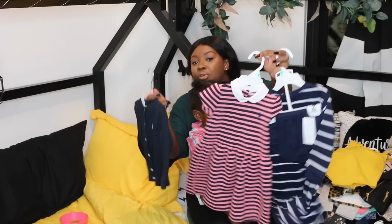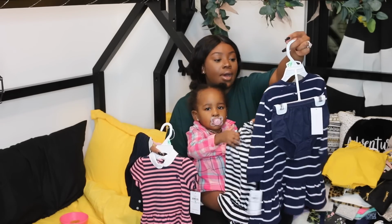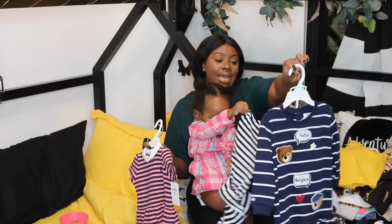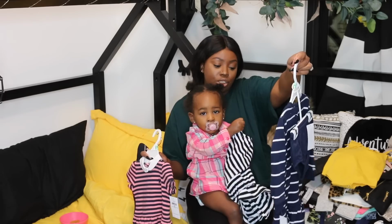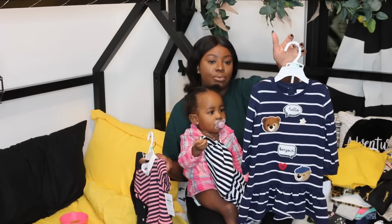From Polo, she got three pieces and her dad actually bought this stuff. This is a cute little dress. He picked it out, but I picked the size. I told him to get 18 months because she has enough 12 months, and it actually is pretty huge. So I kind of wish I would have had him get the 12. Might go and exchange it, or I'll just hold on to it and hopefully by Christmas, December time, she'll be able to wear it.